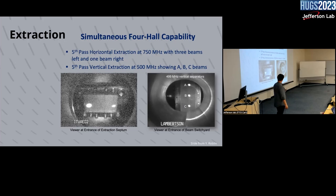And this is actually what they look like. They do both vertical and horizontal separation. You can see on the right, halls A, B, and C, nicely separated on a viewer. That is really beautiful. And here you can actually see, this is a viewer right before a septum, right? You can see three beams here. They're all collinear, which makes you know that the operators are really on target this day. And then you have the dimmer one, which is just one beam going the opposite way, right?